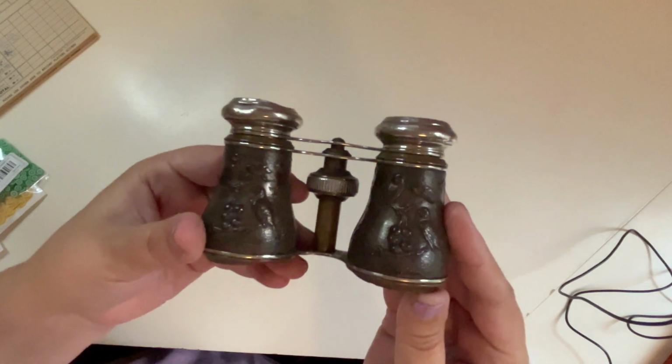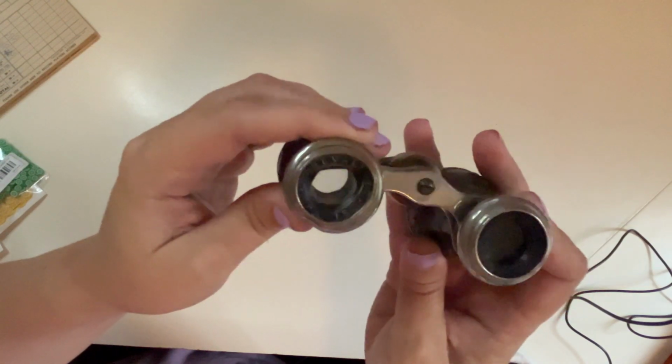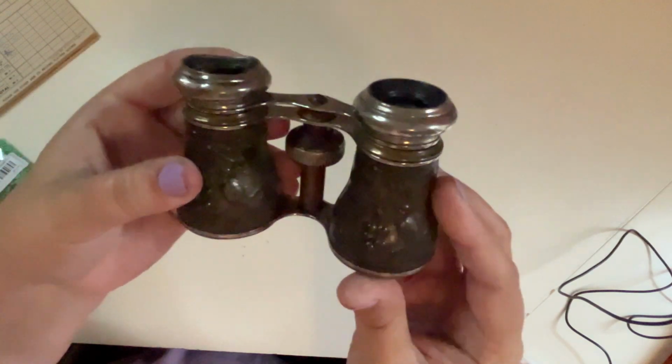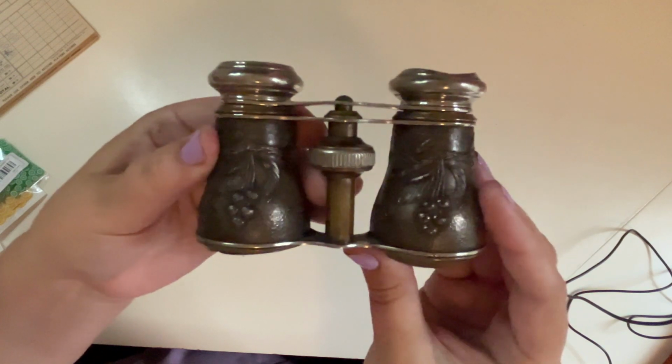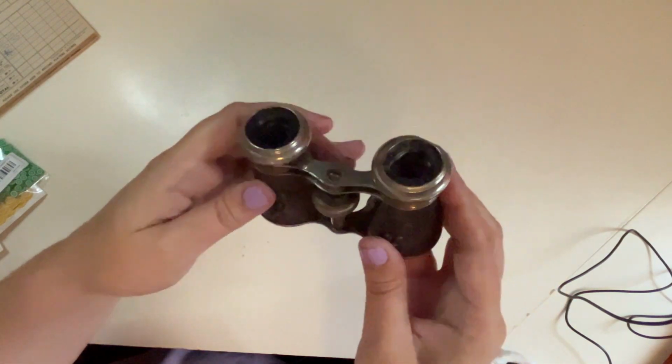So I got that. And then also from the estate sale, I got these binoculars. I'm always looking for these types of things at estate sales. This lens is damaged. I don't know how it got like that, but I love the birds on here, and I just love the vintage look of it. So cute.